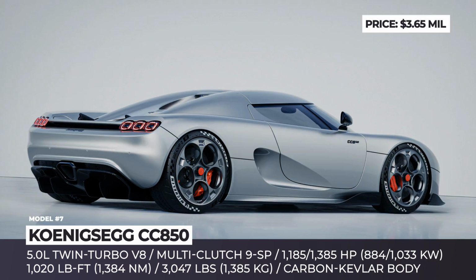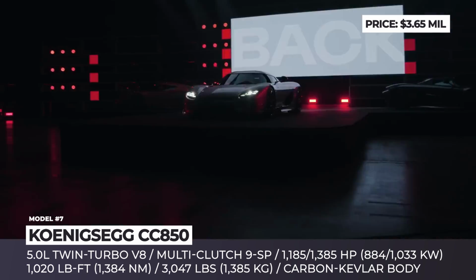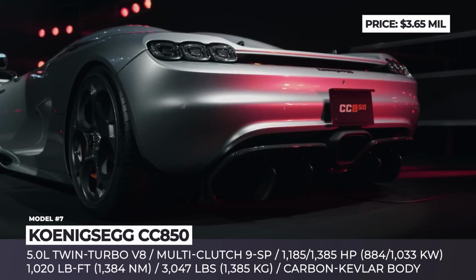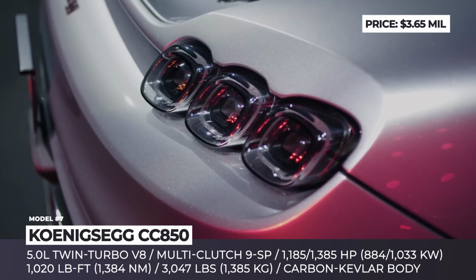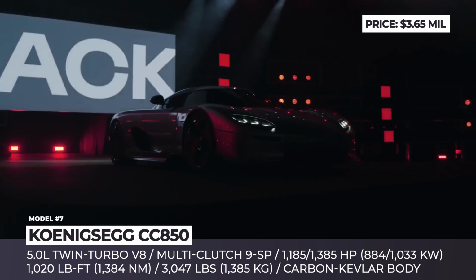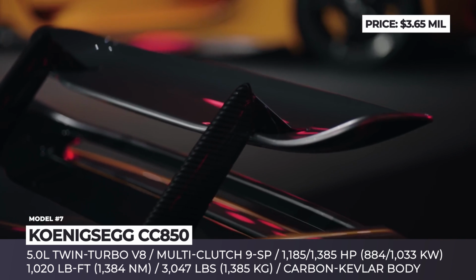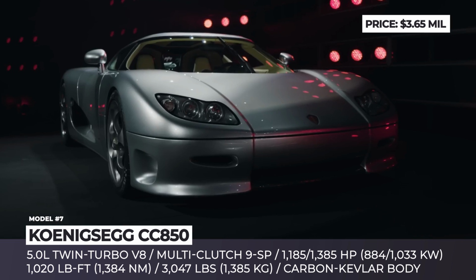Koenigsegg CC850. The latest Koenigsegg draws inspiration from the original 2002 CC8S that back in the day held the title of the world's most powerful production car. The CC850, however, prioritizes handling, cornering, and braking, so it downtunes Jesko's 5-liter twin-turbo V8 to 1,185 horses on gasoline or 1,385 HP on ethanol. Koenigsegg paired this mill with the world's most sophisticated multi-clutch 9-speed gearbox.